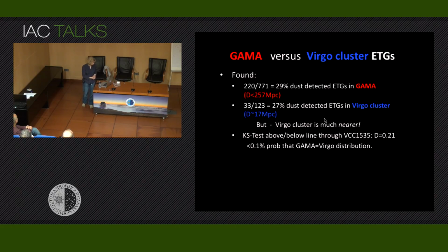And it's important to realize that Virgo may not be characteristic of what's going on in the wider universe, because from the Herschel data, there was a project called the Herschel Reference Survey, which tried to observe specific Hubble types and characterize them.